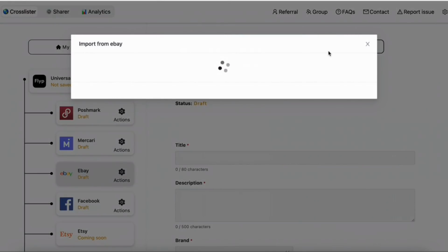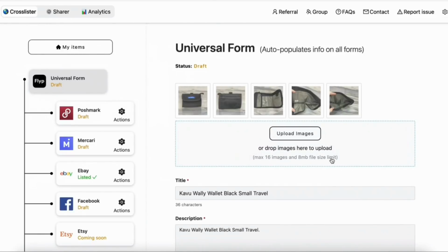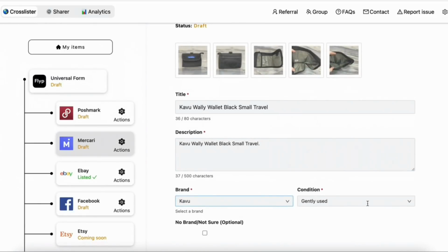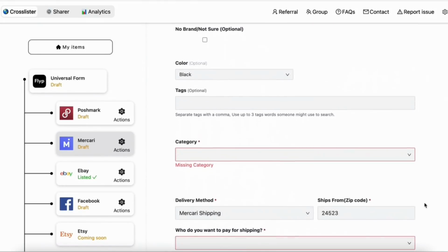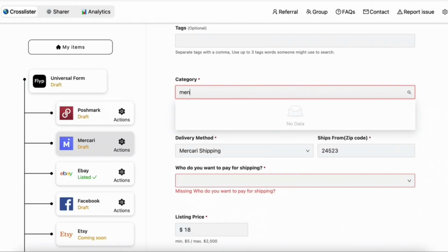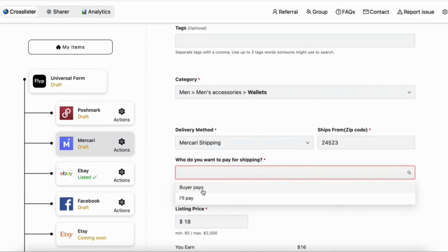I wanted to show you an example of listing an item through Flyp that I'm actually moving over from my eBay app. So you click on the import from eBay, and I'm importing this item, but I wanted to do it on the second item that I've ever listed to show you how easy it is without having any practice at all. So I've decided to take this item from eBay, put it on Mercari. I've got to choose a couple changes here and there. So I choose the category, I click it. And then you've got to go through the shipping process to change the shipping for Mercari as well.